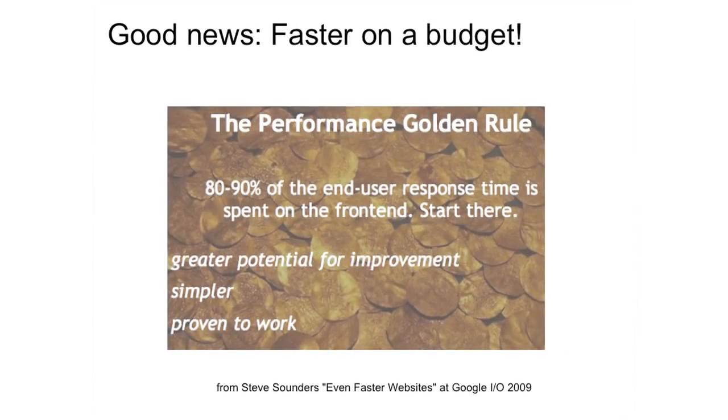The good news is you can have a much faster website on a low budget. Steve Souders, who is my colleague at Google and who wrote the books High Performance Websites and Even Faster Websites, calls this the performance golden rule. Steve says that 80 to 90% of the end user response time is spent on the front end. Start there. I found this particularly interesting because I would have thought it was on optimizing your database or making sure that you scaled your architecture. But it turns out that so much can be done on the front end.